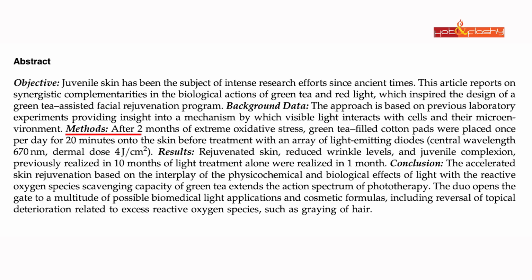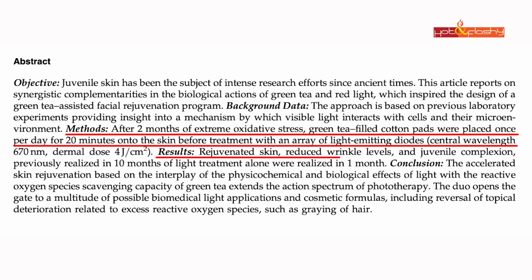After 2 months of extreme oxidative stress, green tea-filled cotton pads were placed once per day for 20 minutes onto the skin before treatment with an array of light-emitting diodes. The results were rejuvenated skin, reduced wrinkle levels, and juvenile complexion. Results previously realized in 10 months of light treatment alone were realized in 1 month.